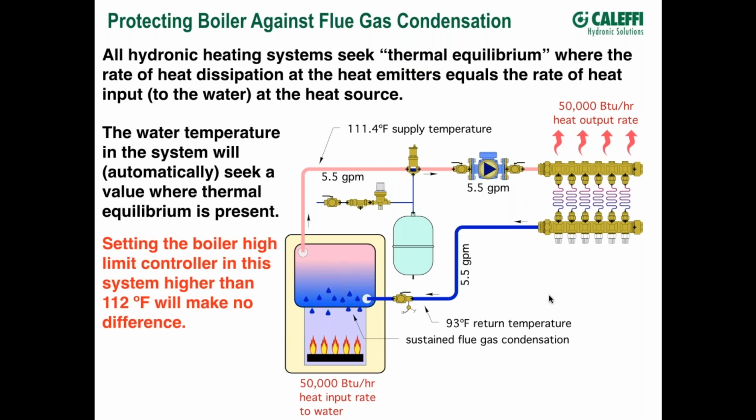It will not make a difference in that water temperature as long as that system operates as I've shown it there. In other words, as long as the circulator is on, the boiler's putting out 50,000, and there's no changes like zoning or anything going on in the distribution system, that system will stabilize at that 111.4 degrees. And you can see the return temperature calculates out to about 93, which is well below that nominal 130 degrees we talked about. So those little blue drops inside the boiler are bad news there.